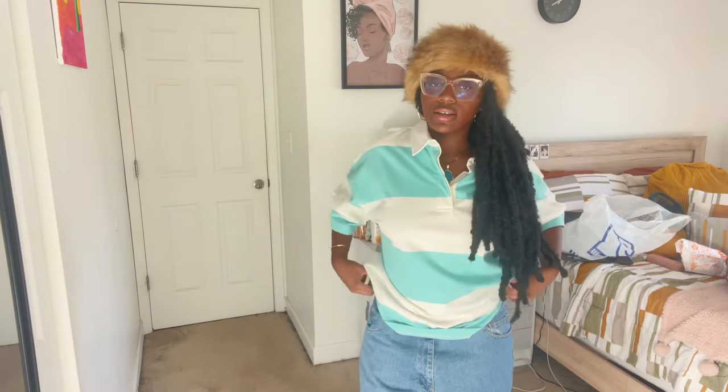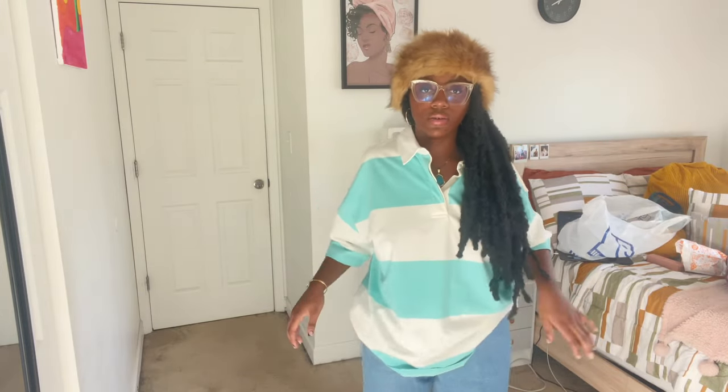Okay, so this is the next shirt. Now, I will say this. There are different ways you could wear this shirt, right? So you could either wear it like this. Let me, should I button it up?